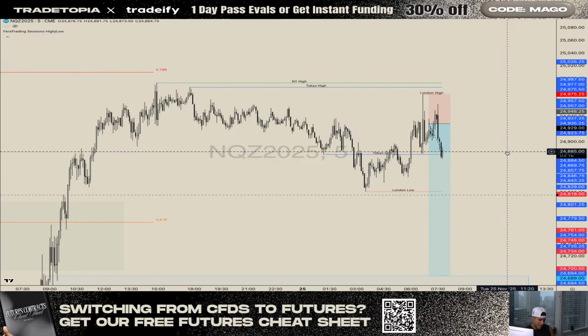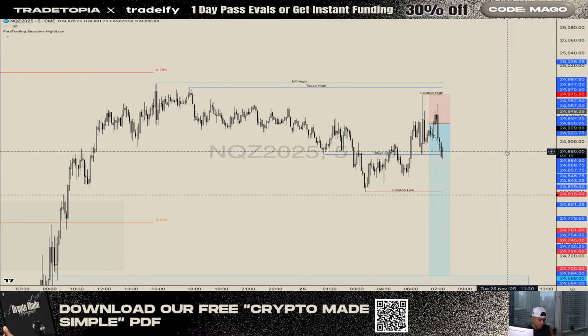Run, baby, run. I'm in it, up 1R. All right, cool. Up 2R. Nice, Corey. Bit less cleaner RR than you, but looking solid. Okay. We'll only be targeting London low because that is a 2.5R. I love it. Are you considering a re-entry in the news candle?